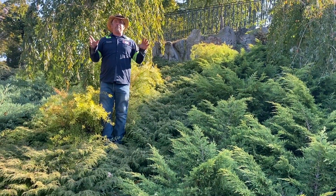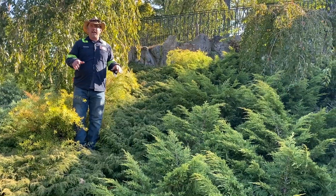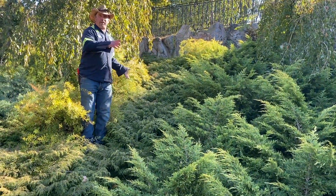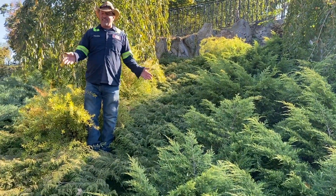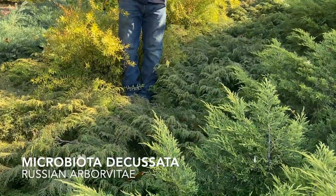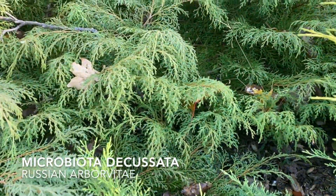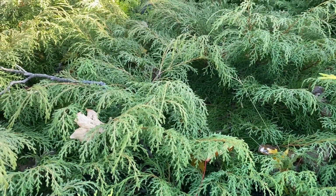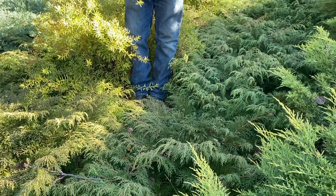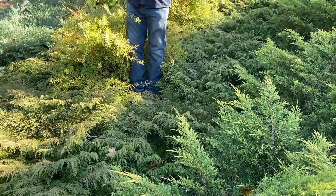So here I'm standing in a bed adjacent to the Temple of Love with its big rocks and waterfalls, and we planted a conifer bed here kind of reminiscent of water coming down the hill. I'm standing in the middle of the stream in front of a Microbiota decussata. Some people call it the Russian arborvitae. It has a great texture and foliage, and after we get a few more hard frosts and even some freezing, the foliage will go a nice tawny purple, reddish purple, which is a lot of fun.